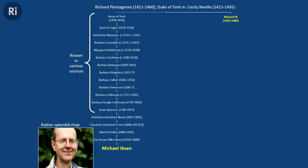Female line, so we already knew about this chap. So this is Michael Ibsen. And he had been found by John Ashdown Hill and a group who he was working with. So their family tree was already known in a number of sources, including the Reuben roll. But what John Ashdown Hill and his team were able to do was to take it down those last few generations. They found Joy Ibsen, who'd sadly passed away a few years previously, but Michael will have inherited his mitochondrial DNA type from his mom.